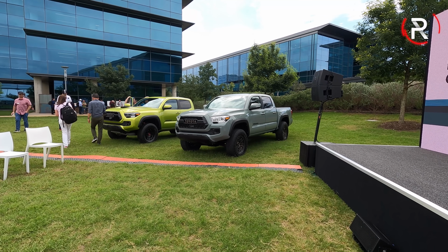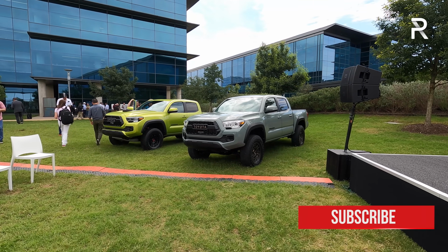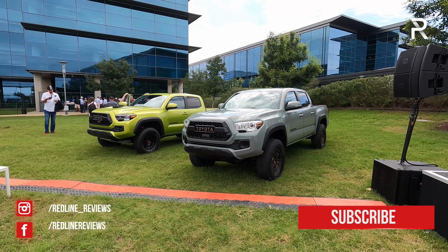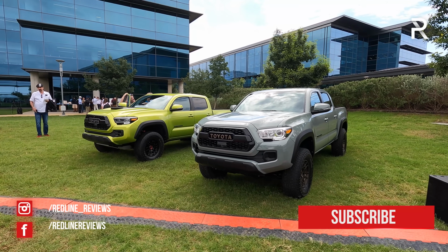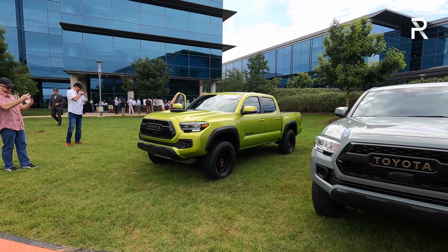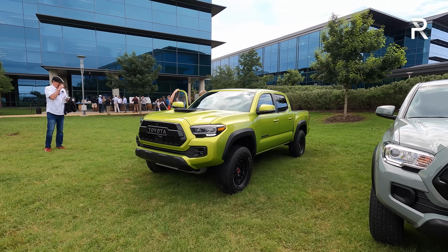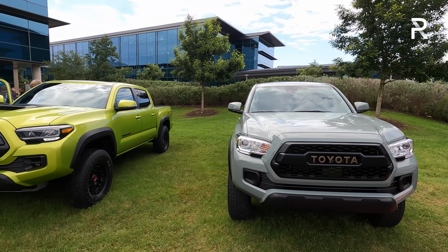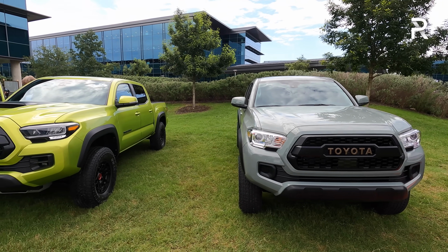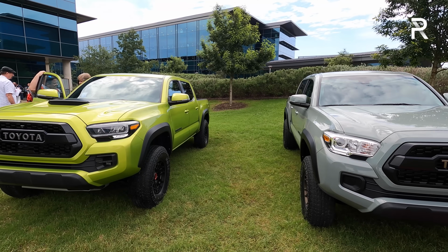Now, of course, everybody is hotly anticipating the new Tundra, but Toyota says we're going to see that vehicle at a later date. For now, let's go ahead and take a look at these new special versions of the Tacoma. As you can see, there's the Tacoma TRD Pro in this very, very bright shade of electric lime green, and then right beside it is the Trail Edition model. Now, we've seen the Trail Edition name on the 4Runner, but both of these vehicles get extensive updates for 2022.